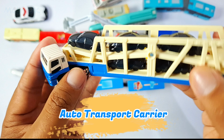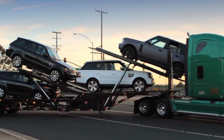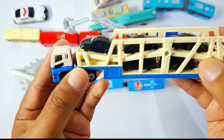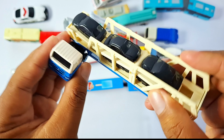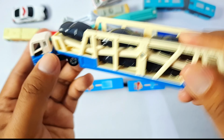Auto transport carrier. Auto transport carriers are trucks used to carry new cars from factories to showrooms. They can carry lots of cars at once, stacked on top and bottom levels. These trucks are so strong, and they look super impressive.